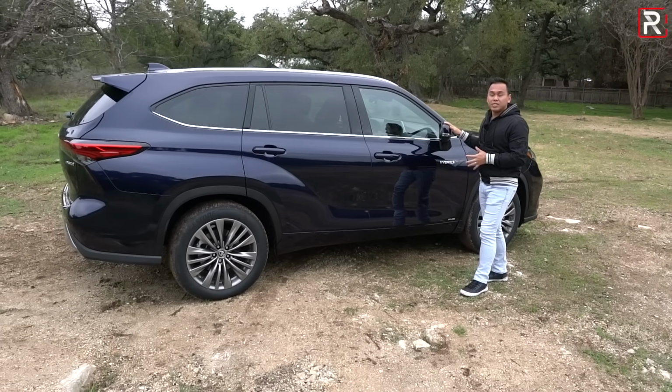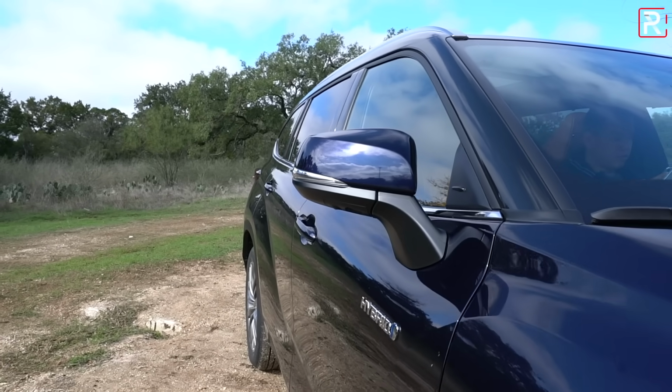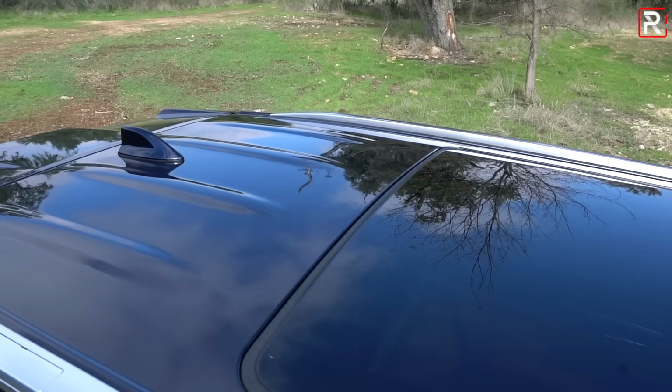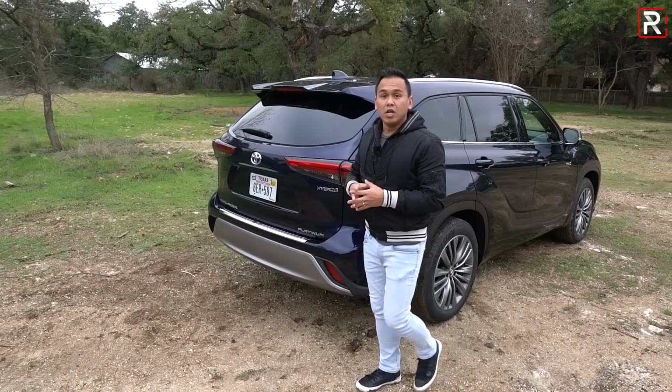Now the door mirrors here, Toyota said they've relocated from the pillar to the bottom of the door. That helps with improving visibility and wind noise as well. This Platinum model has a panoramic sunroof. This is the only way you can get a pano sunroof, and it's got this nice little chrome treatment. And this Blueprint dark blue exterior color, I think it actually looks really nice.